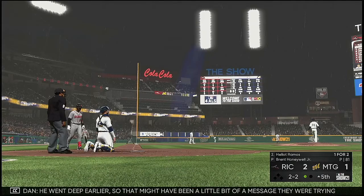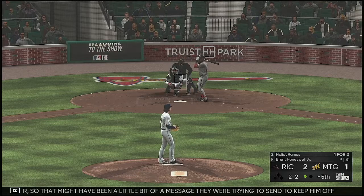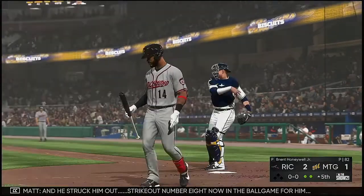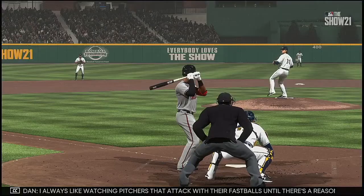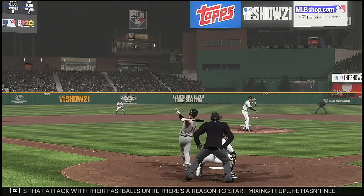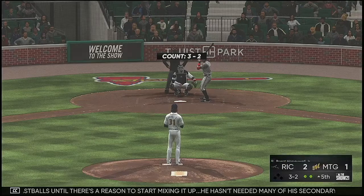He went deep earlier, so that might have been a little bit of a message they were trying to send, to get him off the plate. At the very least, they're clearly trying to keep him from getting his arms extended again. And he struck him out. Strikeout number 8 now in the ballgame for him. I always like watching pitchers that attack with their fastballs until there's a reason to start mixing it up. He hasn't needed many of the secondary pitches so far on this one, and there was another good fastball for a strikeout there.